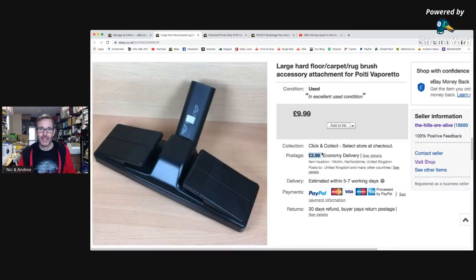This is, as you can see there in the title, large hard floor carpet rug brush accessory attachment for the Polti Vaporetto. I've still got the smaller version of this left and a little steam valve and the instructions. So I think I've still got three listings active. But as you can see, we've achieved more than we actually would have done on the whole unit by breaking it down. So I'm actually quite happy with that.